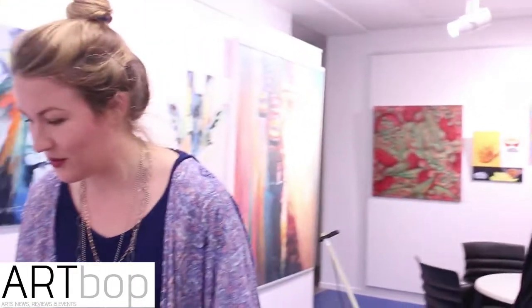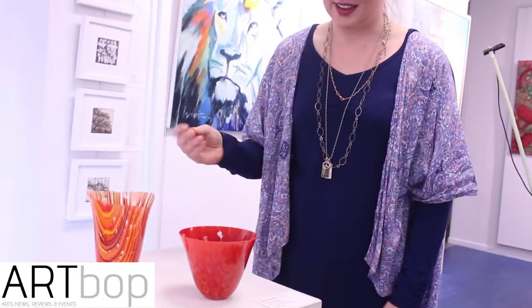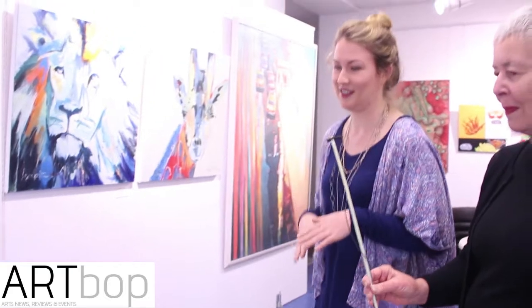I'm not a ceramic artist myself, so I'm not too familiar with it, but to get that depth of colour, it's so rich. These pieces are so fine and delicate, and then even getting the painterly effect as well. I think she's really clever. Yes, they are. They're both beautiful.